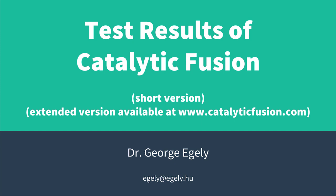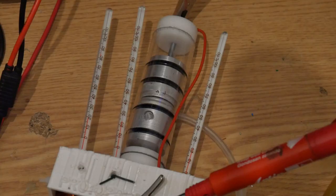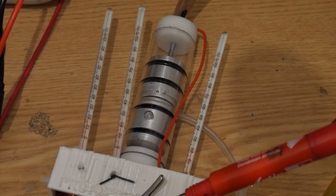My name is George Egely, and I should like to talk to you again, as usual, about direct electrical energy production, which is, in my opinion, a result of catalytic fusion, as all cold fusions are some form of catalytic fusions. But I shall talk about that a bit later. At first, we should like to show you two tests.